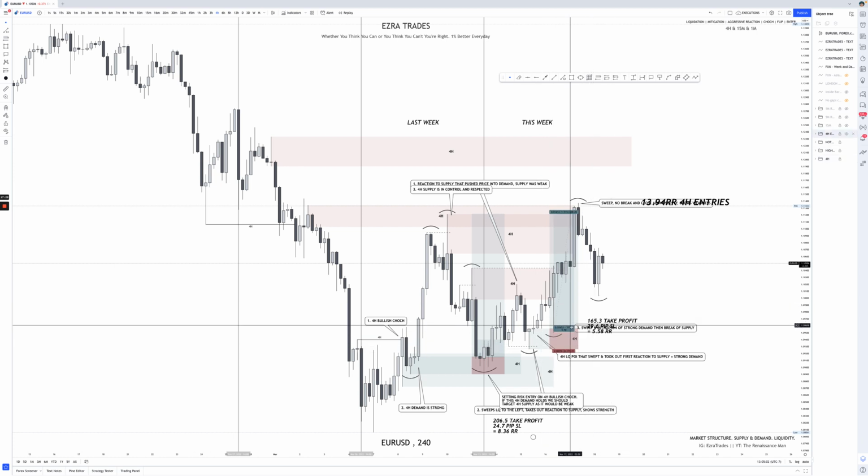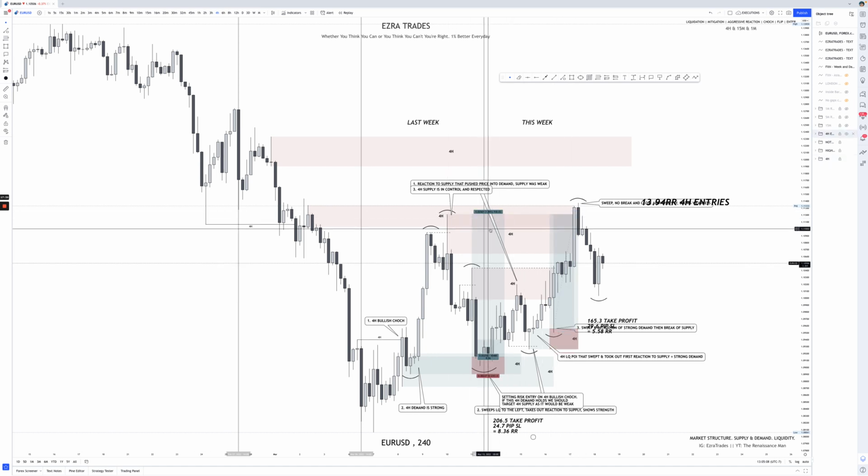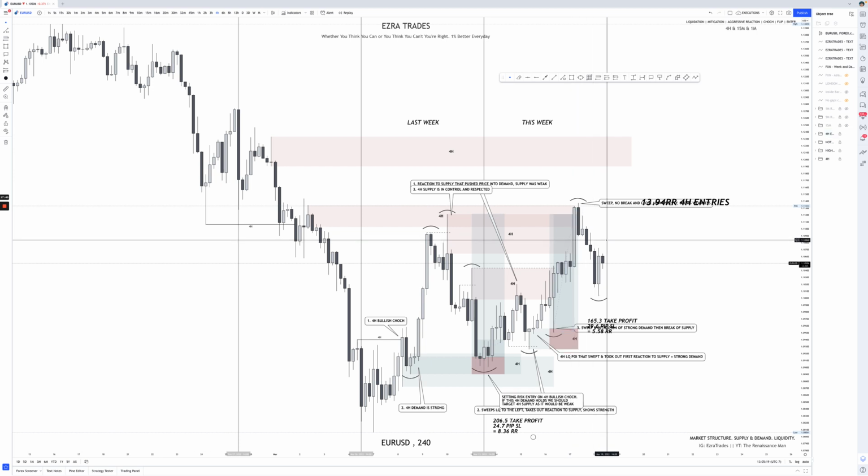And what am I targeting? This would be a secondary entry for me, targeting this initial reaction. And so here we have for that week an 8.3 or so and a 5.58, right? So that's pretty good. That's a little bit more than 13R, just trading the 4-hour. And these would be two simple entries that we could have got.